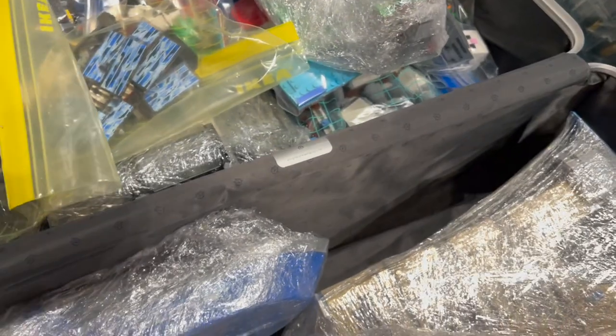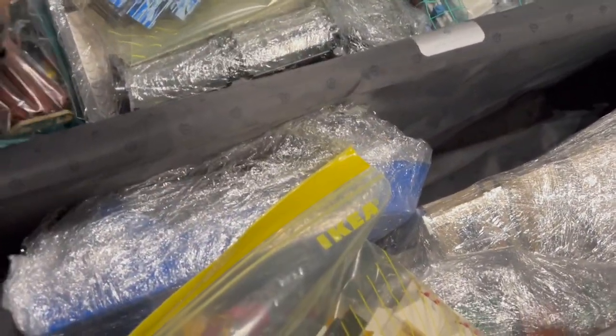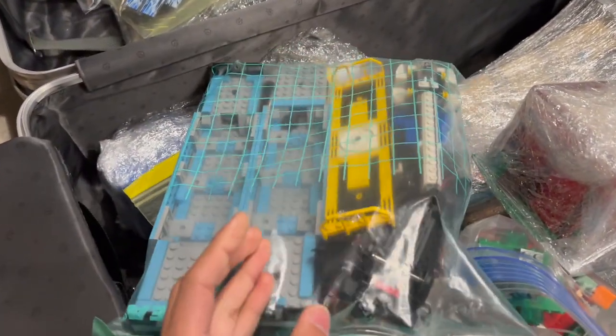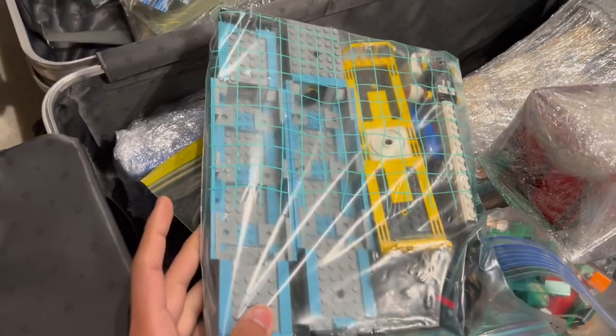We've got the police boat from LEGO City, so obviously that's pretty much intact. Wasn't too worried about that. And over here we have some other stuff. Yeah, as I was saying, there's the Zane vehicle there. We've got some trains, so these look intact more or less. Yeah, this is definitely just intact.